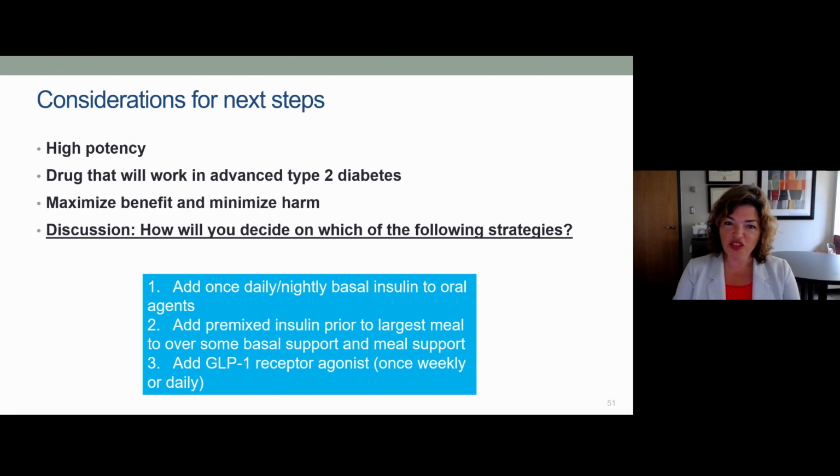All right, so what is the best thing to do in this case? Because we could do a few things. I think that we need a drug that will work in advanced type 2 diabetes that is high potency. His A1C is flying up. He's very symptomatic. How do you decide? So out of the choices, we can choose a basal insulin, adding to his oral agents. There's lots of evidence to support that. We could add pre-mixed insulin prior to his lunchtime, which is his big meal, maybe addressing both that pre-dinner high blood sugar and the next morning. We could also add a GLP-1 receptor agonist. There's nothing really telling us not to do that, except he's not feeling well at all.